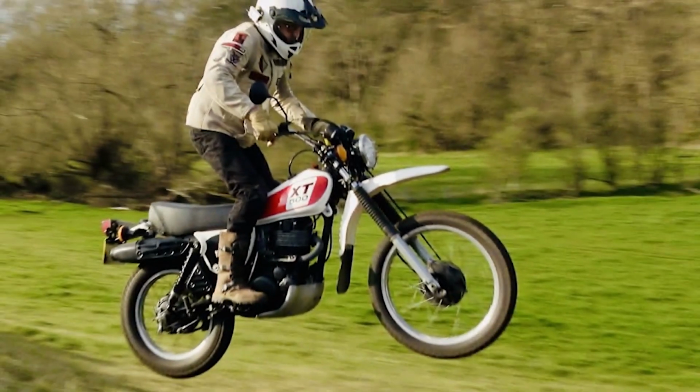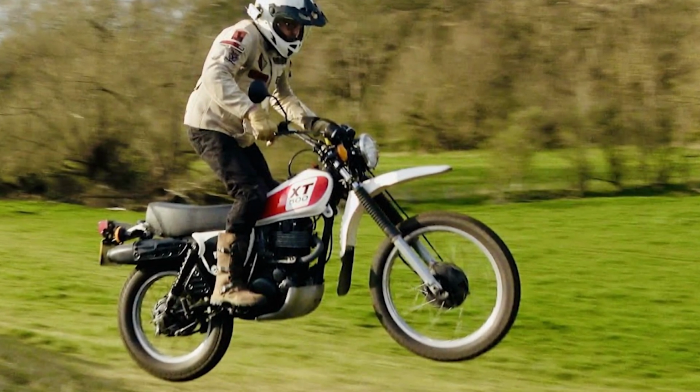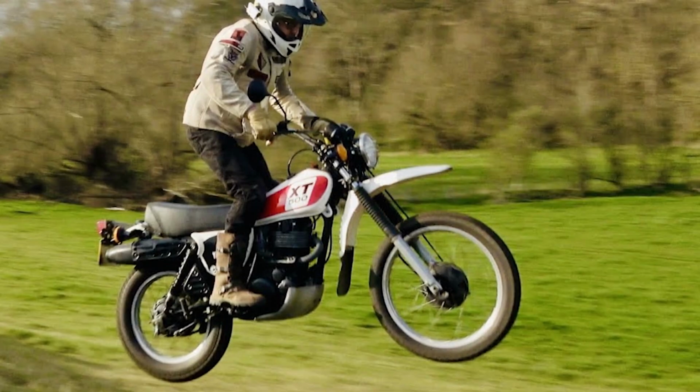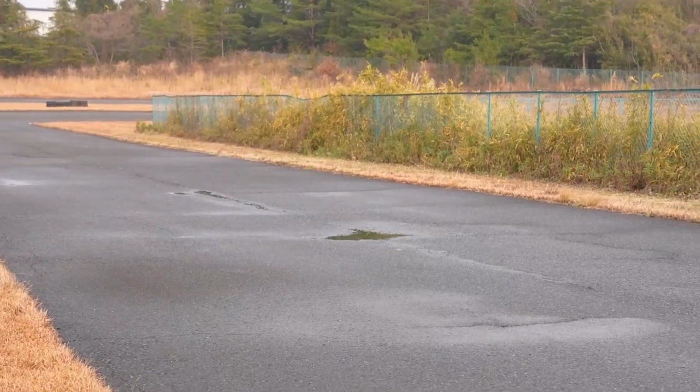The XT500 busts the myth that hard use equals short life. In reality, a well-built machine designed for tough terrain can rack up decades of service and still be ready for the next adventure.